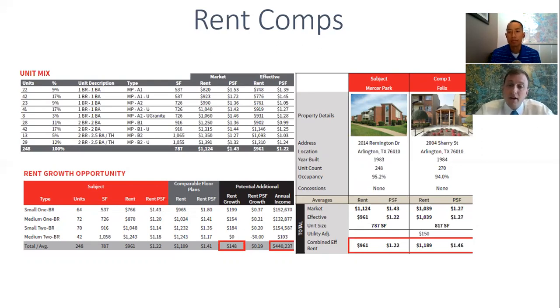So one thing to note when you're looking at the rents there, that does not include a utility adjustment. So the box in red there, we've made a $150 adjustment to Felix's rents to try to compare apples to apples. And so if you compare that, $1,189 asking rent of a renovated unit at Felix to in place at Mercer, there's a little over $220 of growth potential. And so that's a great case study to use when you're doing your underwriting.